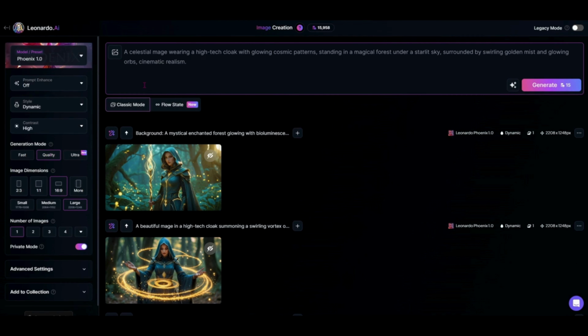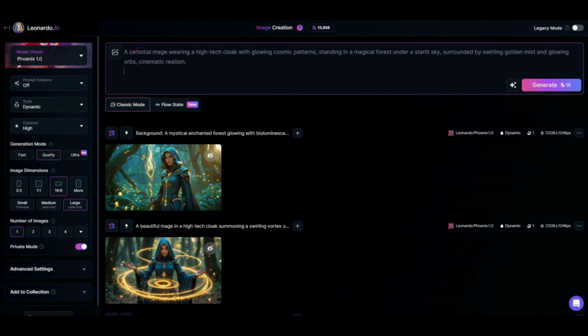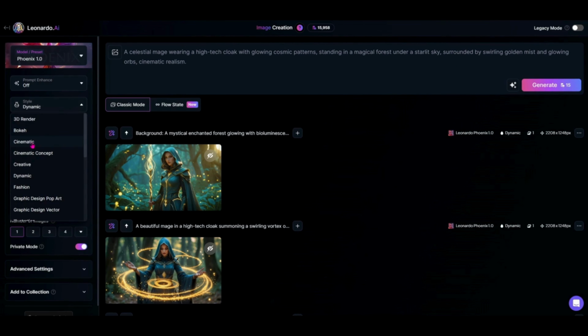But let me show you what I mean here. So if I come in and we can see, I'm just going to put a more simple prompt of a celestial mage wearing a high-tech cloak with glowing cosmic patterns, standing in a magical forest under a starlit sky surrounded by swirling golden mist and glowing orbs, cinematic realism. And if I come over and I change my style here to match that, I'm going to choose cinematic.